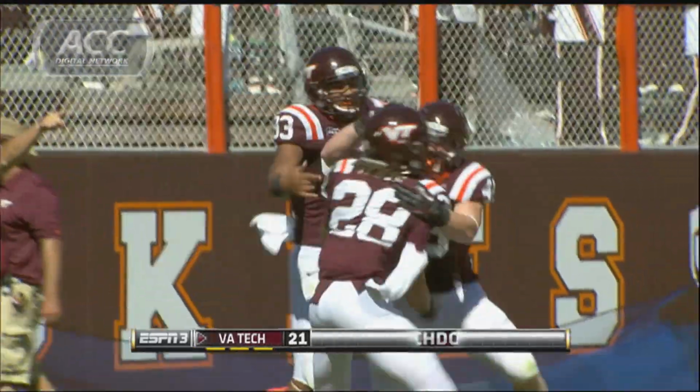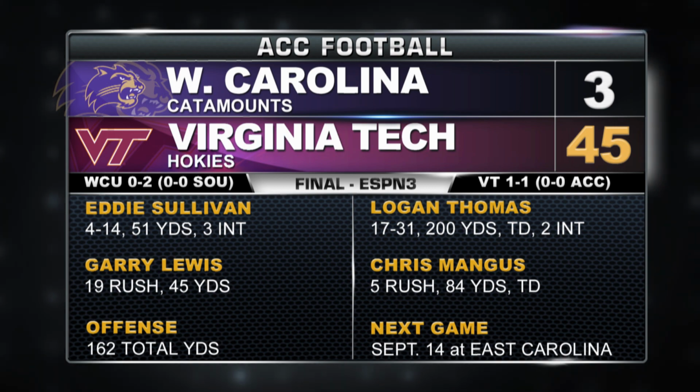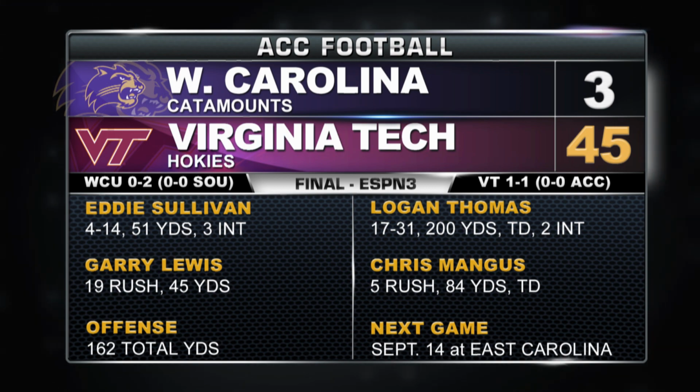So that makes the home crowd happy in the opener. A big win for the Hokies to get things going in 2013. Over 200 yards on the ground. Bud Foster's defense does it again. Another solid performance. Remember, they were good last week against Alabama as well. Less than 200 yards of total offense allowed by Bud Foster's D. Next up for Virginia Tech, taking on East Carolina.